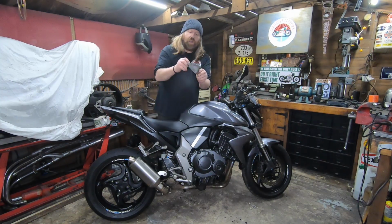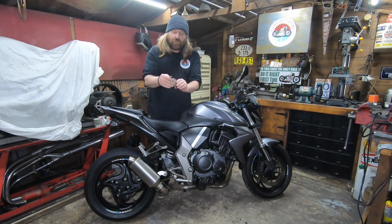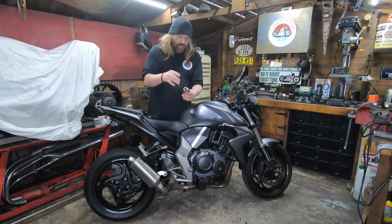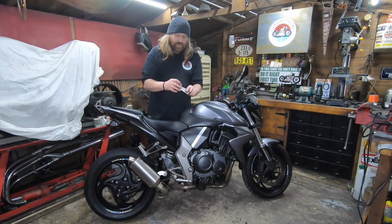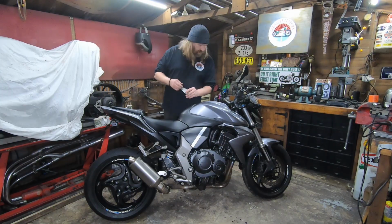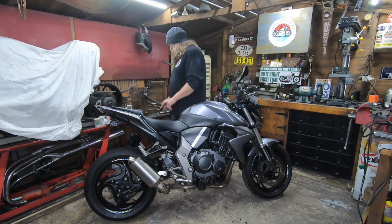But that was a sort of Mark 1 bracket just to prove it had worked, and I'm going to make a better one now with all strengtheners on it, so it doesn't bloody vibrate around, because this one does a bit of wobbling. But it was just a test to see if it had worked, so we'll get on with that at some point.